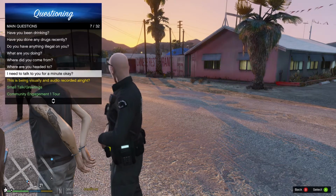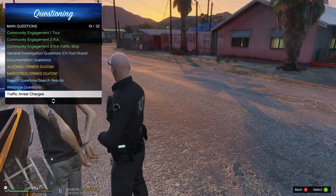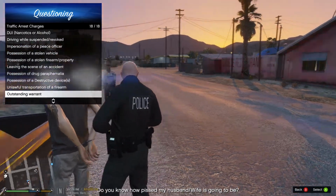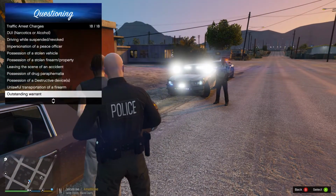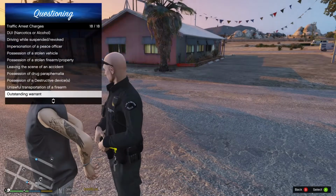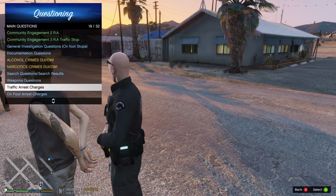Alright, man. Here's the thing, you got a warrant for your arrest, sir, for evading arrest, basically. I don't know how pissed your wife is gonna be. Okay. So is that why you ran from the cops the first time? You were scared of your wife? Alright. Well, I think I'd rather face your wife than face the cops, don't you think?